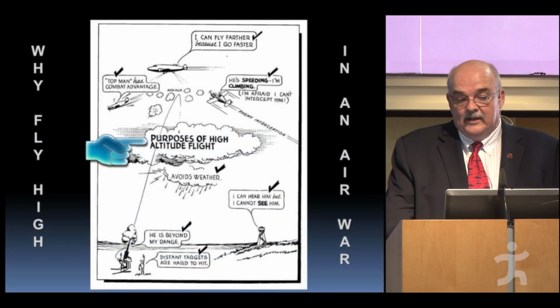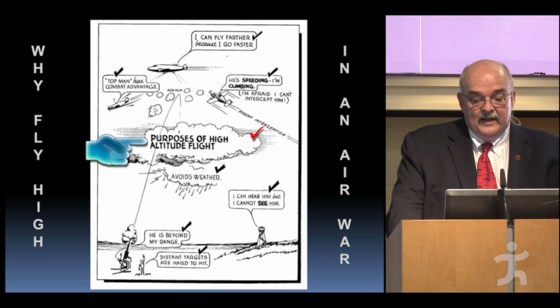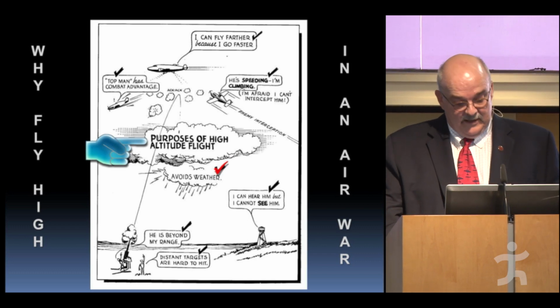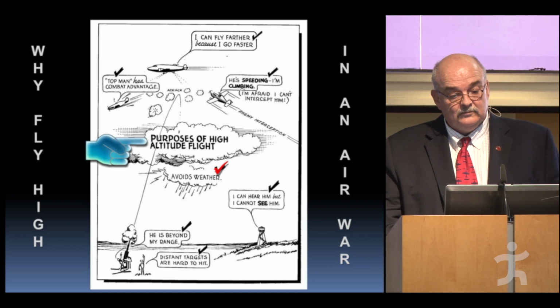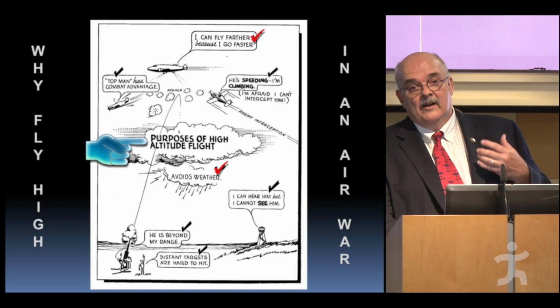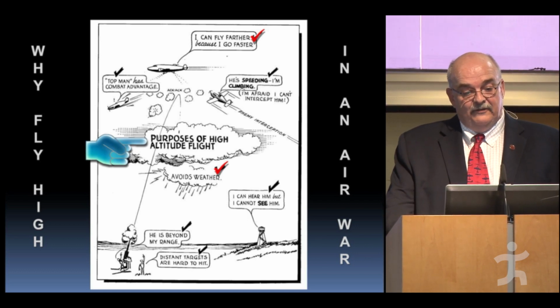So, why fly high? Why did they want to go that high? Well, there were a number of reasons. And the first was you get above the bad weather. Okay, so you can now fly and run your mission and get to the site where hopefully the weather is better. You can also fly faster and further because the air has less resistance. Your fuel's going to go farther and you're going to fly faster.